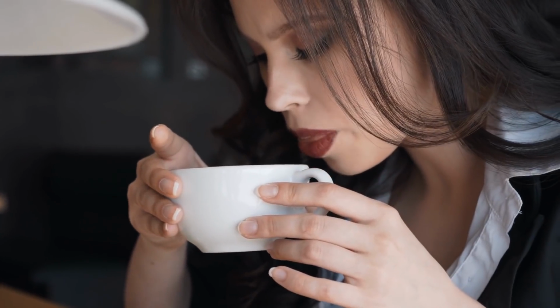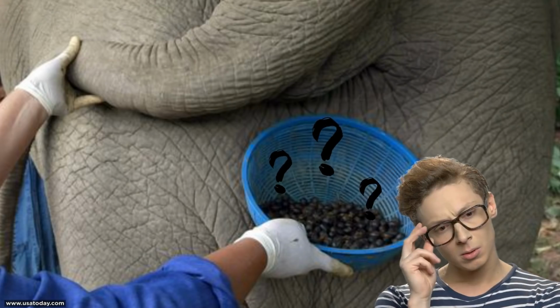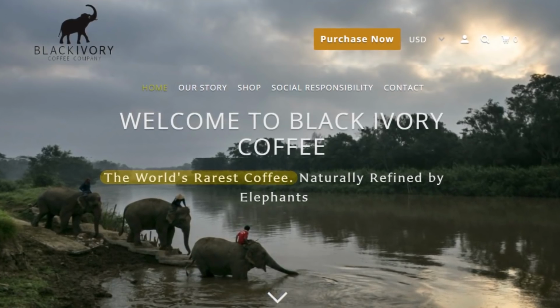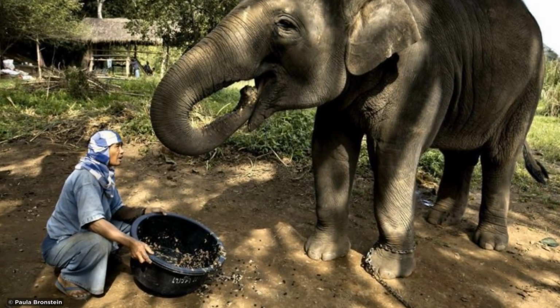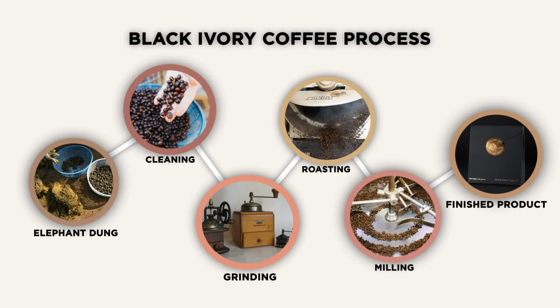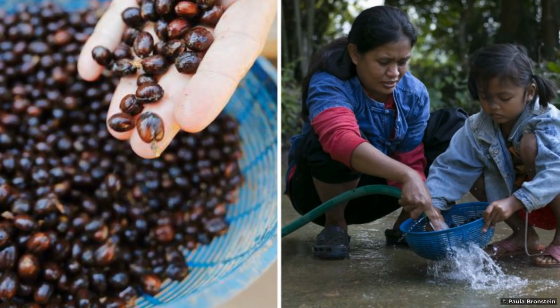If you're a connoisseur of coffee, you'll want to pay attention to this one. That's because the Black Ivory Coffee Company in Thailand have a strange practice when it comes to harvesting their coffee beans. Marketed on their website as the world's rarest coffee, the beans are naturally refined by elephants. In other words, the elephants consume and digest the beans, which are later retrieved from the elephant's dung. Of course, the process includes multiple steps between elephant dung and finished product, such as the coffee beans being thoroughly washed by local high school students.